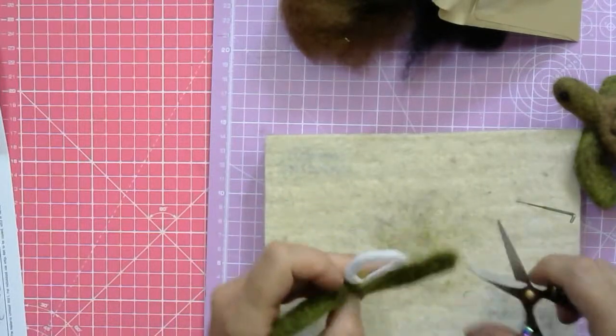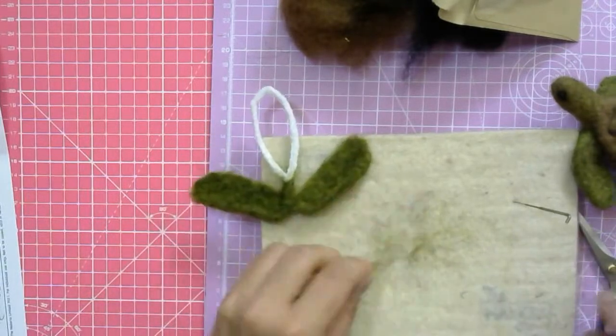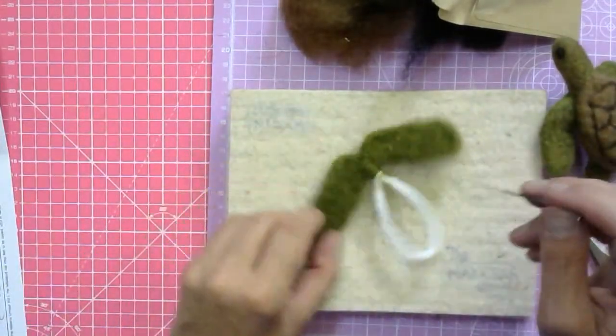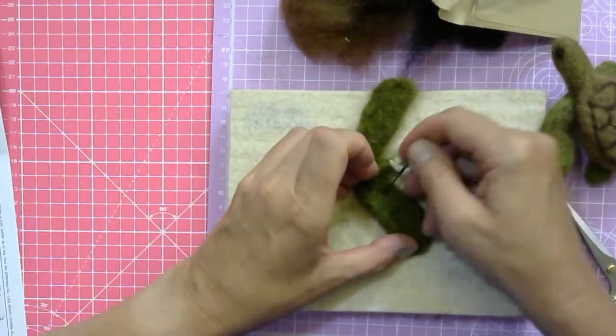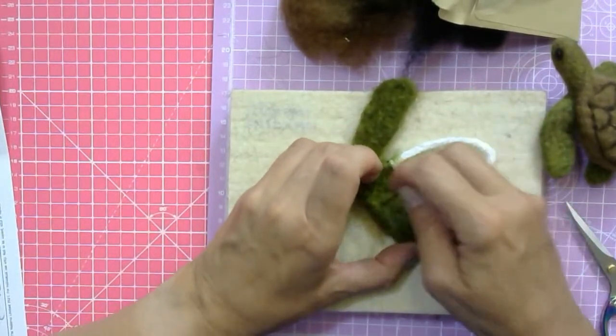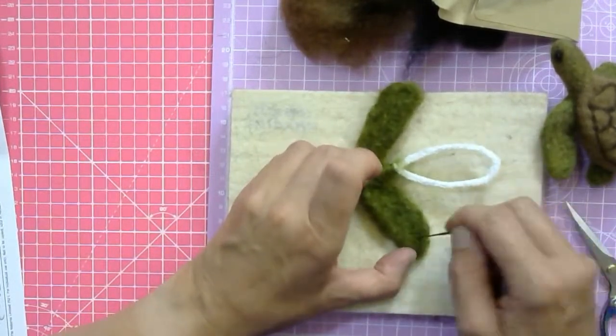This is something you would do right at the end. I'm just demonstrating it to you so that you can do that. And then you've got lots of little green wispy bits, almost like giving your turtle a haircut. I noticed that one of the fins is a little bit big, so you can shrink the fins as well, still by going at a shallow angle into it and reducing the shape there.